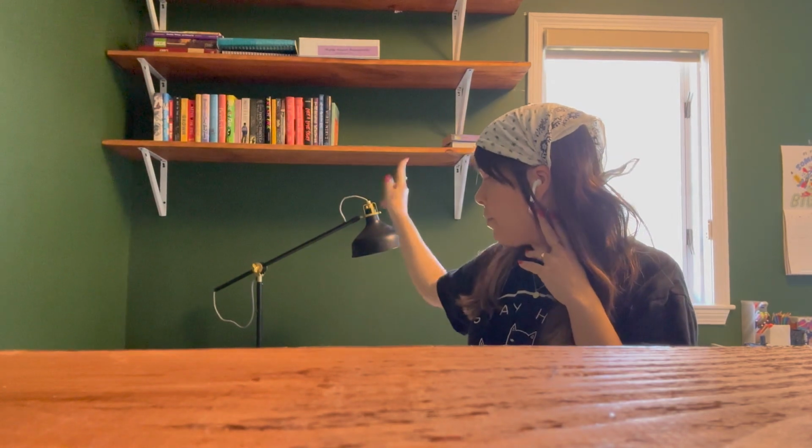Cash is here. He's thinking about jumping on the shelves. I don't know if he will. I don't know why he hasn't been feeling like exploring.